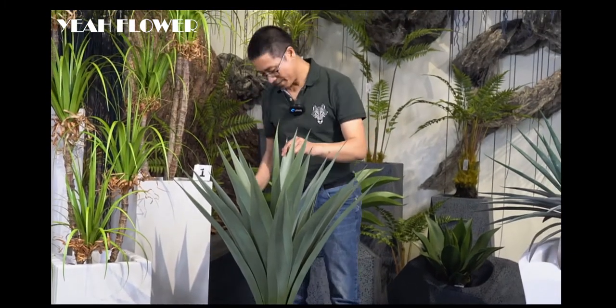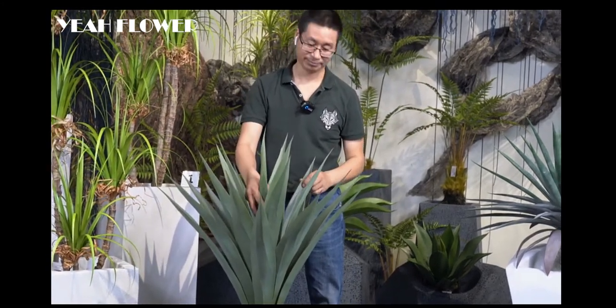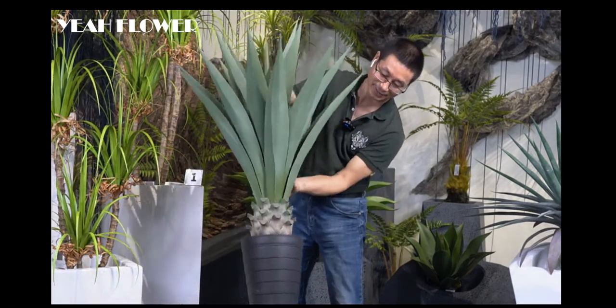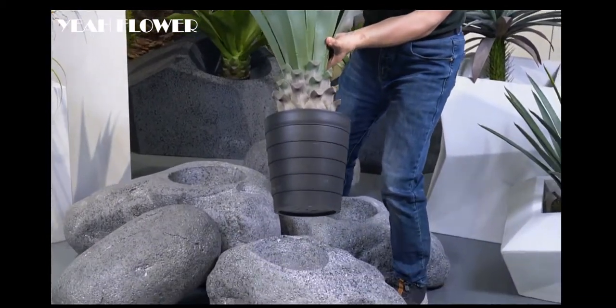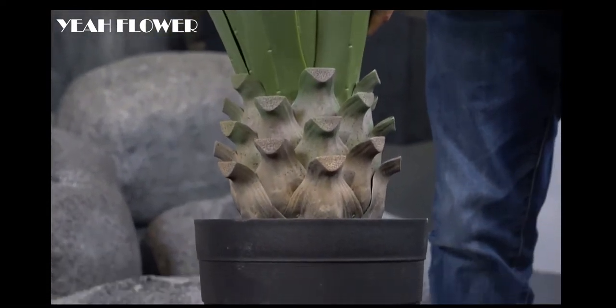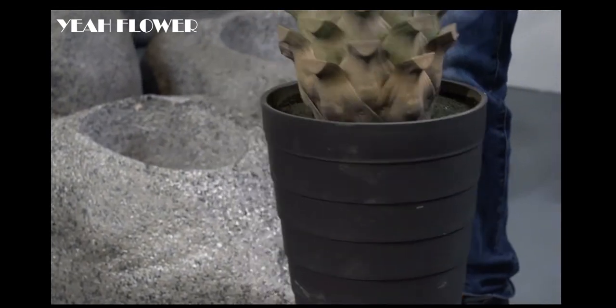So once again, if you are interested, please give me a screenshot or mark down the serial number. So with pot. Okay, maybe we can also show some details.